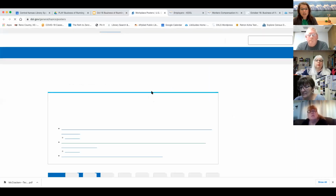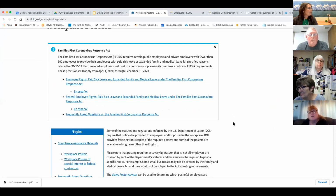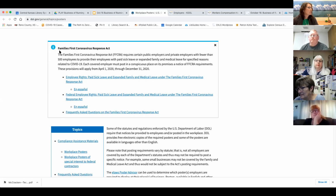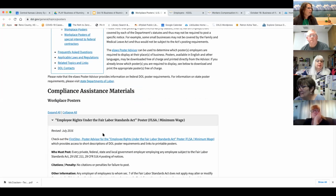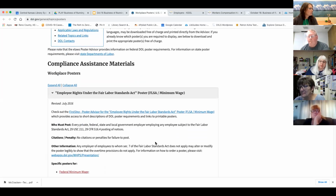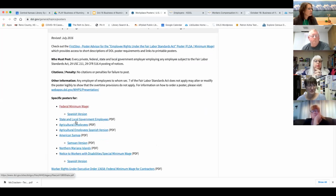Some companies may charge you, I think it's $80 or something, to print these off, but you can download and print them for free, or have CQLS print them for you. We can print up to 11 by 17. Here are some Families First Coronavirus Response Act posters, and then there are also the Fair Labor Standards Act posters. Here are specific folders, and you can also get them in the Spanish version if you want.